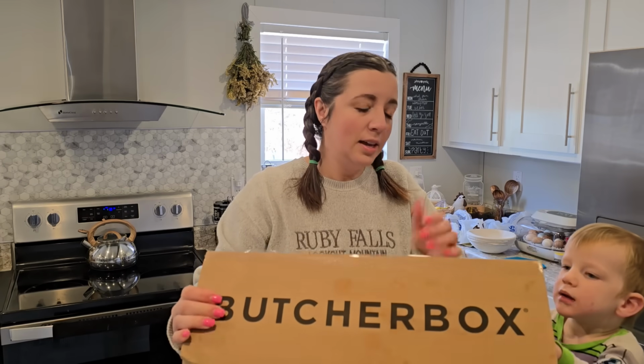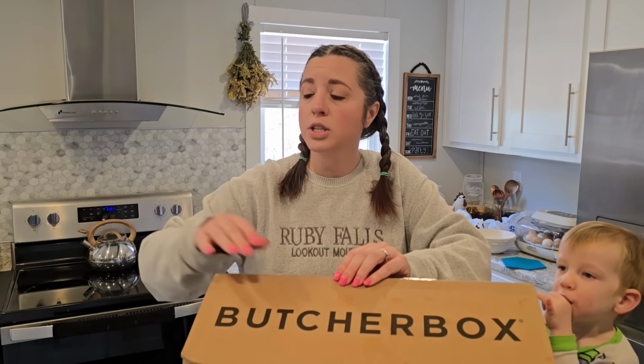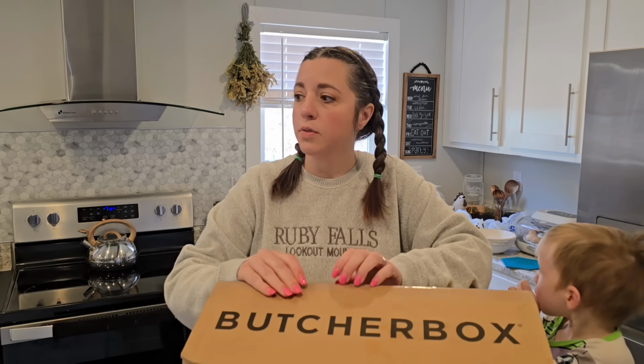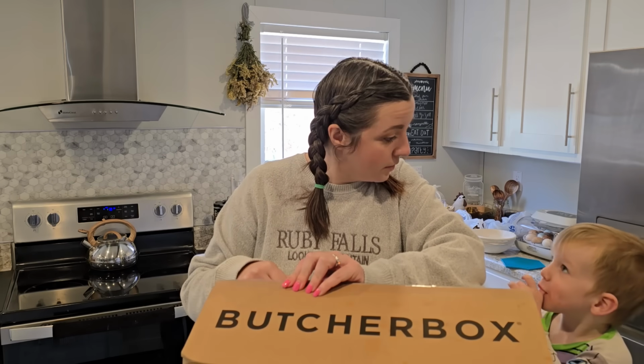Hang on just a second. Little Buzz Lightyear over here is wanting to help. I got a ton of eggs to wash and do some things with today. Some of them are going to go in the fridge. Some of them I'm going to make cartons to gift to neighbors and friends and family. May try to make some pasta with some of them.